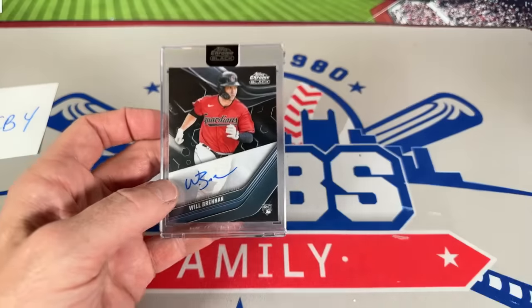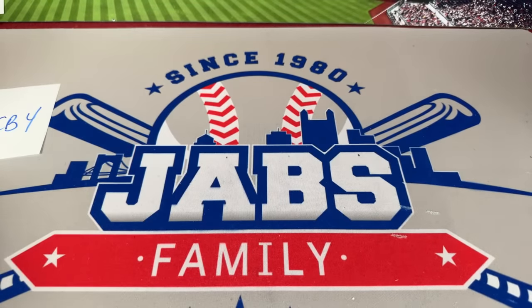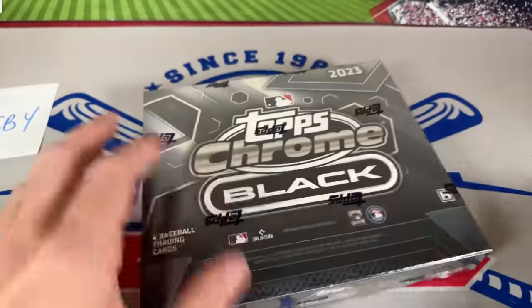And Will Brennan. I need you to play some sad violin music. Sophia plays the violin. Every time we pull a bad hit, just play this really sad song. Here's the next one. Next box up.